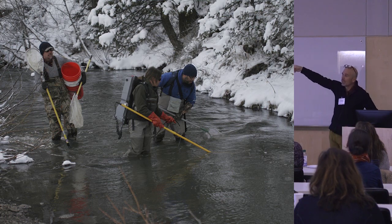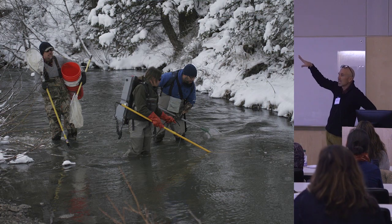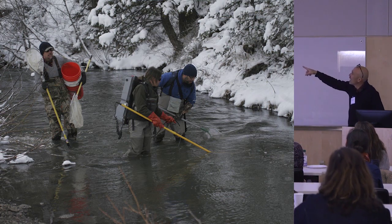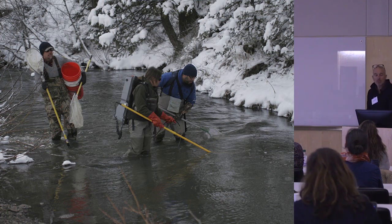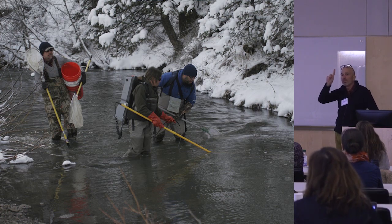You guys know electrofishing. This is how they do it. It's costly. It's a little bit dangerous. It can be unpleasant when you're doing it that time of year. But most importantly, it's slow. It is really slow. It takes a long time, particularly if you want to find one fish.